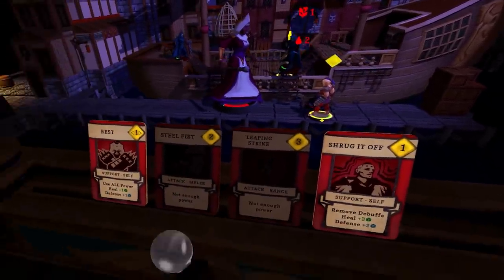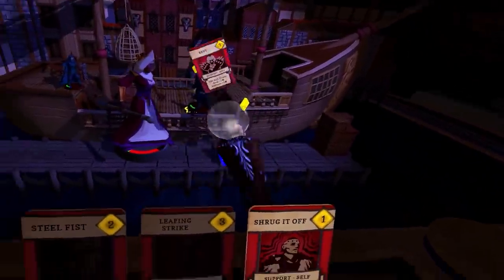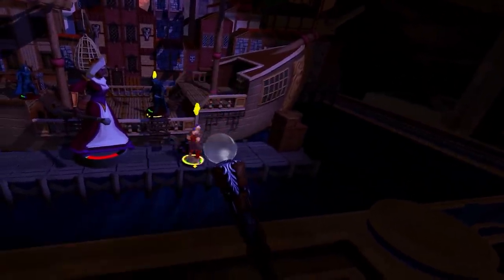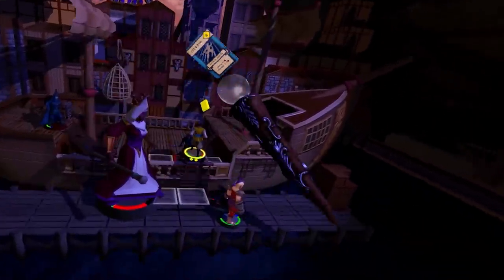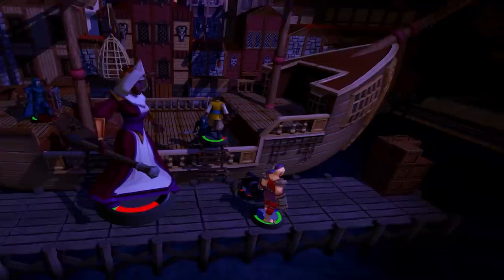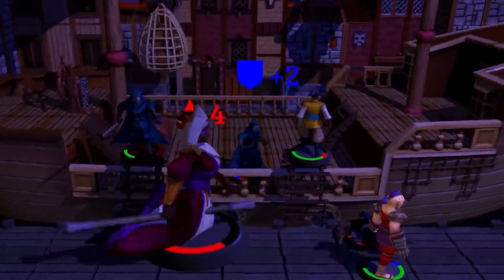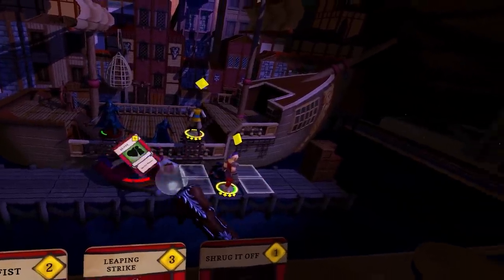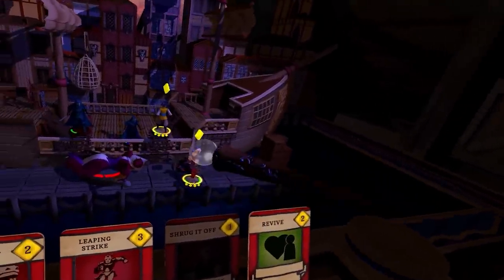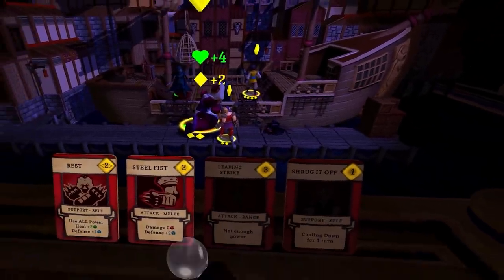Yee! And then I will... Oh, I can't do anything. All right, shrug it off. I'll get you. Ha-ha! And then I'll get him again. Oh, shit. I maybe shouldn't have done that. Oh, she dead! Oh, she dead! Oh, I can revive someone. Ooh, wait, why can't I revive the captain? That's some bullshit. I'll revive my one player.